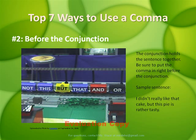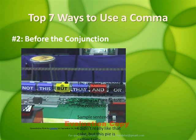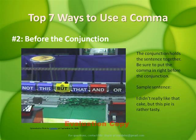The conjunction holds the sentence together. Be sure to put it right in the sentence, right before the conjunction. Your comma goes right before the conjunction in the sentence. Whoa, today's sample sentence is, I didn't really like that cake, but this pie is rather tasty. Notice the comma is right in there in the sentence, right before the word but. Just a little something to keep in mind.